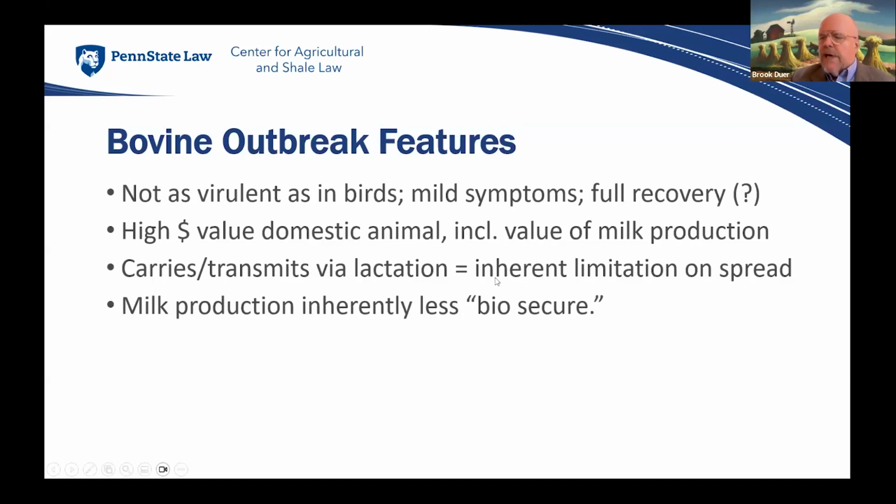And of course, for workers, that's the method of transmission: the wet, damp environment where there's aerosolized milk particles in the milking parlor and other parts of the production areas. And the other part is that milk production is inherently a little less biosecure than, let's say, egg production or broiler production, because in those you have much more distance created by machinery, whereas in the milking process you have workers touching the cow's body several times a day. So much more possibility for spread, even with that lactation focus.